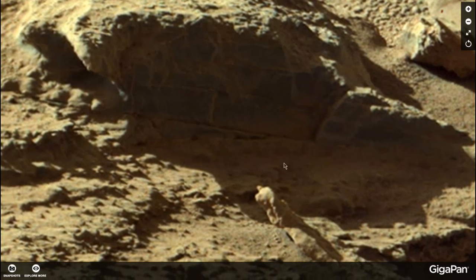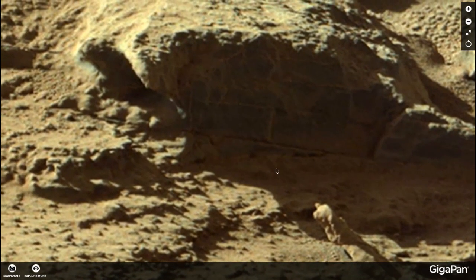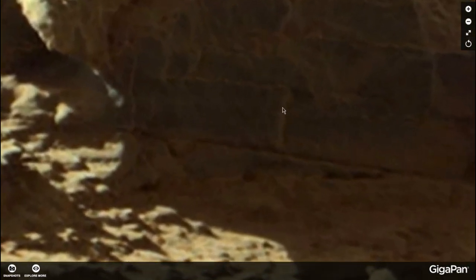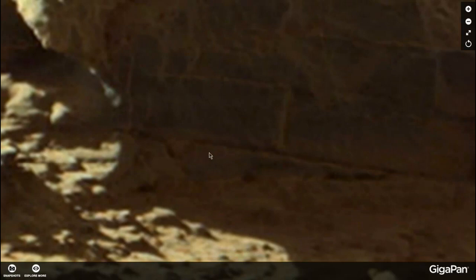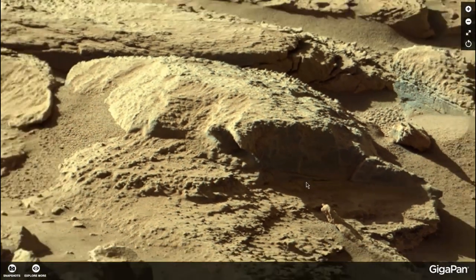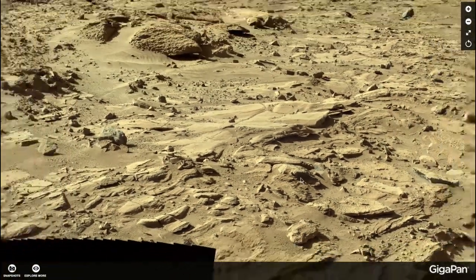Right, so there we go. One brick wall hidden under a bit of dirt and that on Mars, and it goes further down because you can see the bricks. But you will get them naysayers, and there we have it. One brick wall on Mars.